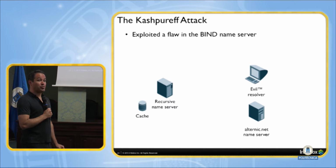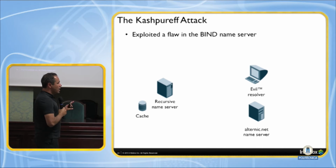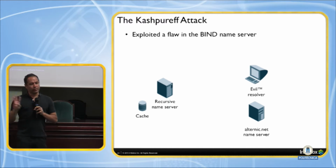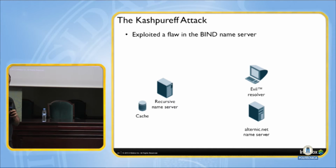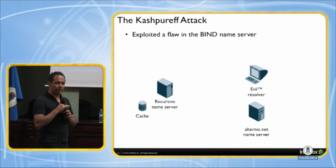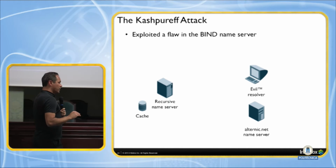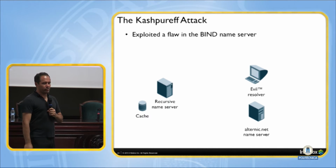In something called the Kashpureff attack, which is named after Eugene Kashpureff, the guy who carried it out. And I should explain that back in 1997, if you wanted to register a subdomain of one of the three big generic top-level domains, com, net, and org, there was only one place you could go. Anybody here old enough to remember where you had to go to register that? The InterNIC, yeah, the InterNIC's website. And it was run by a company called Network Solutions. And they would charge you $70, I think, for 2 years of registration, and $35 a year thereafter.